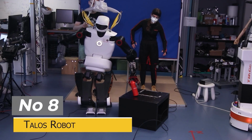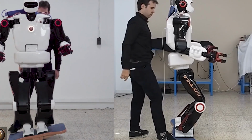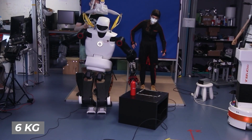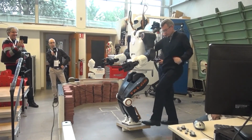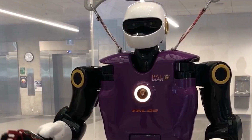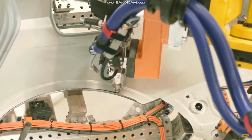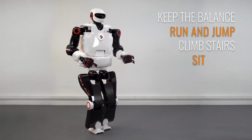Number 8. Talos Robots. Talos is yet another advanced humanoid designed to partake in complex tasks in research and industrial settings. This humanoid is capable of lifting up to 6 kilograms worth of payload with just one arm and uses torque control to move his limbs. Talos was created by PAL Robotics, and it can sense its environment and operate power tools such as drilling or screwing nuts efficiently. This is a powerful and efficient helping hand in industrial work. Talos is also super smart at the same time.